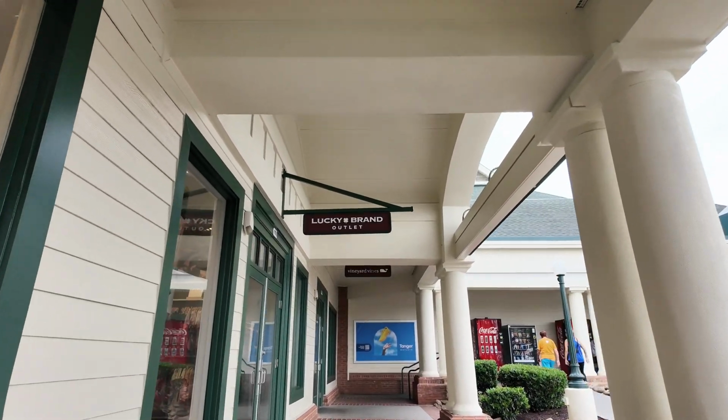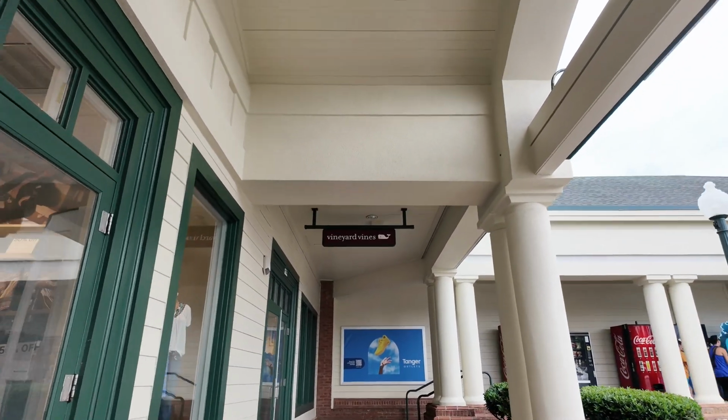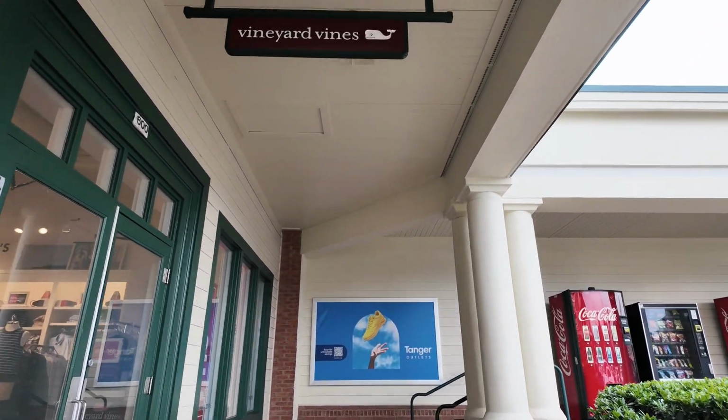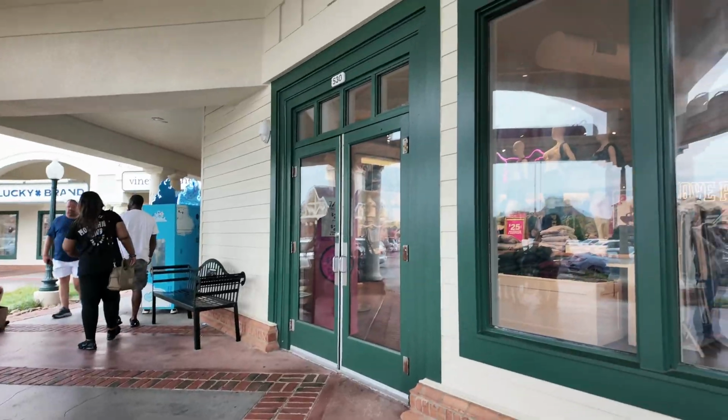Here's Lucky Brand and Vineyard Vines in the corner. I found a lot of really cute things at Vineyard Vines. And another nice thing too, as you're walking around, this outlet is very easy to walk, as you can see. But if you get thirsty and it's muggy like it is today, you can stop and grab a beverage. They have these cool vending machines all throughout.